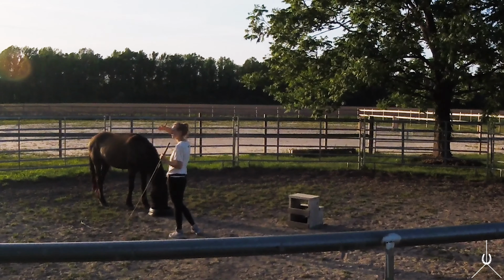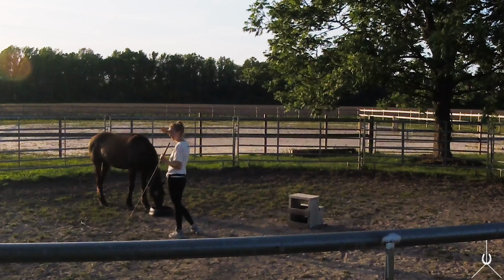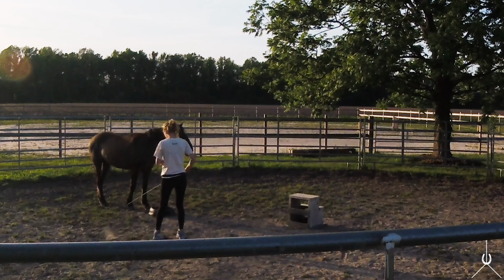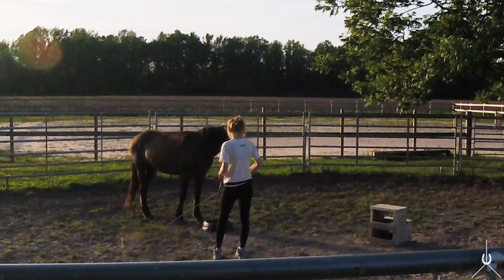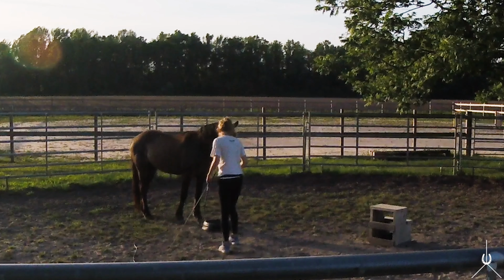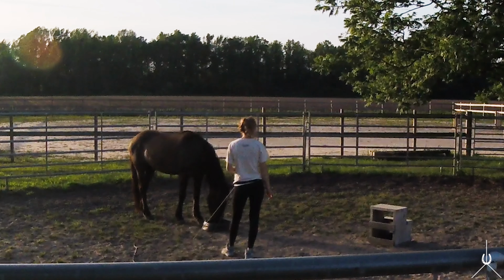Touch his front legs with this lunge whip. As the lash goes around his legs, then I'm going to click it and take it off and then feed him. So it's important to have the lash on the horse. Like right there, it's on the horse, and I clicked it while it was on, and then take it off and feed.